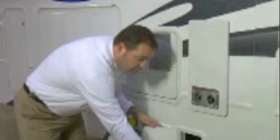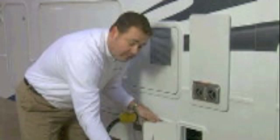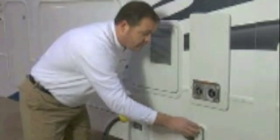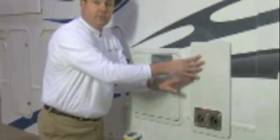Over here, these are your tank pulls or tank valves. If you notice in here, everything runs directly into the heated and closed underbelly. No more tank valves located to the outside of the unit or exposed to the elements. They're all located directly inside your heated and closed underbelly. Lastly, I'd like to talk about the 35,000 BTU furnace.